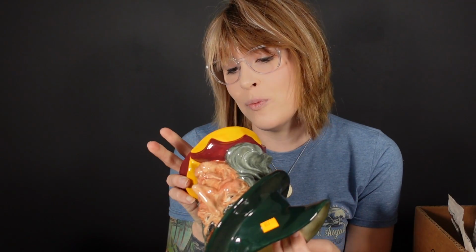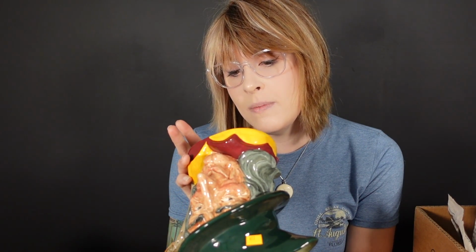And then we got these. And I have to be honest, I'm not the biggest fan of Toby mugs, Toby jugs, Toby Royal Doulton. Does it even say on the bottom? Is there Toby something? I don't know. I've never really been drawn to these. I'm not super excited about these. These were in a lot, and I was after something else in that lot, but I ended up buying a bunch of these dopey things. I don't know why I'm not super excited about that.